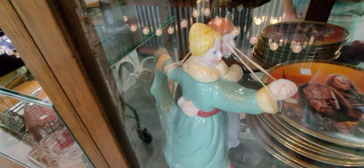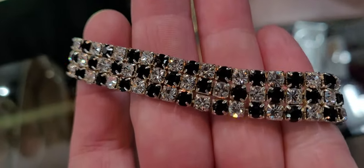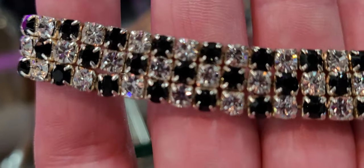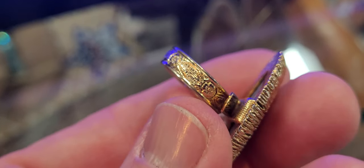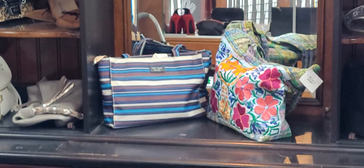And I wouldn't consider these smalls, but I love these dancing people every time. It's a pitcher. But you can see right here where their hands come together is the spout. It's a beautiful stretch bracelet. Look how unusual this ring is. We're gonna get that.